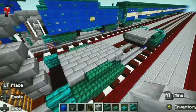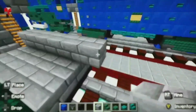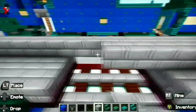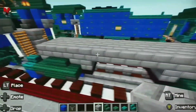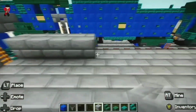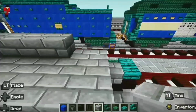And we're going to add a second layer. So we're going to start here and put 1, 2, 3, 4, 5, 6, 7, 8, 9, 10, 11, 12, 13, 14. And again, we're going to add another layer on top. So we're going to start here and put 1, 2, 3, 4, 5, 6, 7, 8, 9, 10, 11, 12. Skip one and put one here.